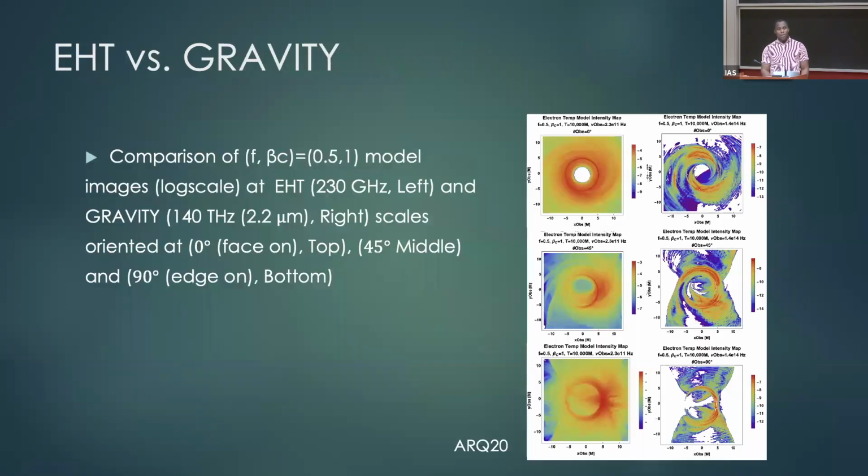And lastly, I want to compare the Event Horizon Telescope with GRAVITY. The GRAVITY collaboration observed the Galactic Center at an infrared frequency much higher than the 230 gigahertz we're looking at. So if we have models at EHT frequencies, 230 gigahertz, on the left versus 140 terahertz on the right, and we change the inclination angle, we can actually see hints in the upper right corner of these infrared bright spots that the GRAVITY collaboration saw.